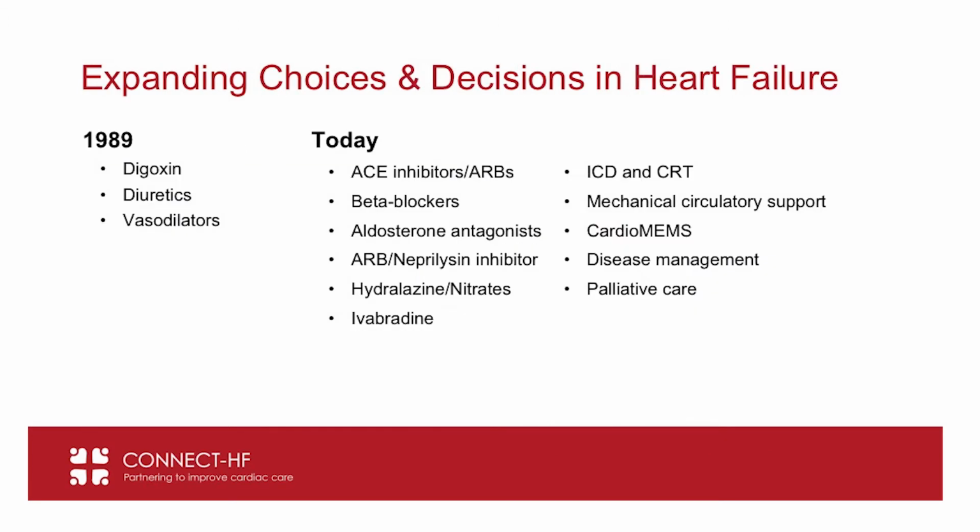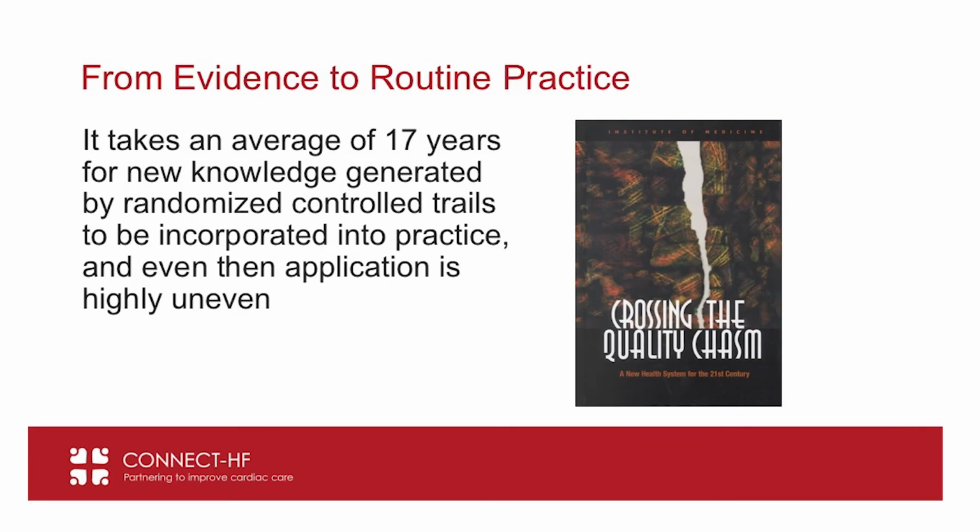And the good news is we have a lot of new treatment options for patients with heart failure. If you look at changes just over the last few decades, we have a number of new medicines, devices, and other treatment strategies for patients with heart failure. But at least in the past, in the field of heart failure and in other areas of medicine, it's taken a very long time to incorporate that new evidence into bedside care.